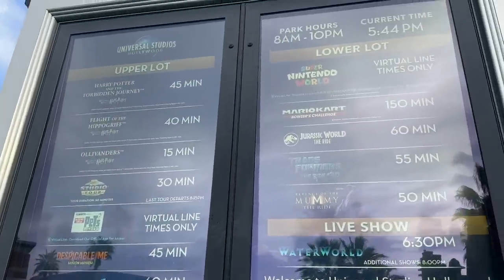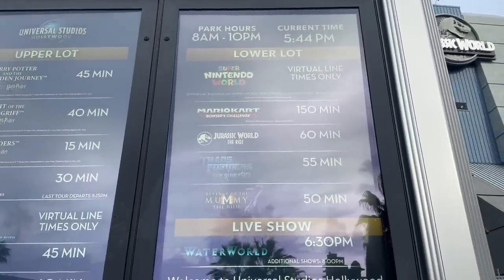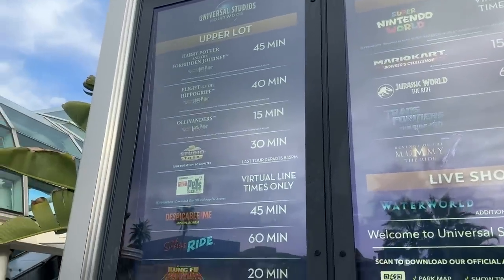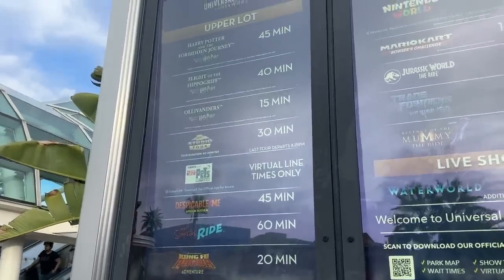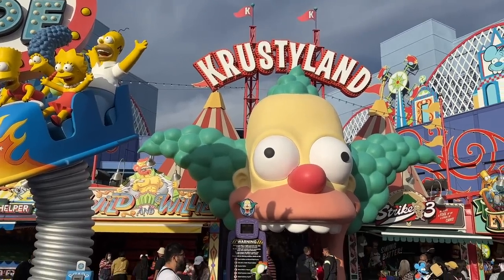And for the wait times, it's currently 5:44. Pretty much the lower lot is still pretty heavily impacted, but the upper lot, not so bad. Only Simpsons, really. To end today's video, we're going to use our Express for Simpsons.